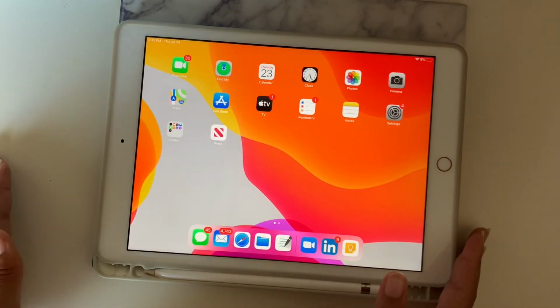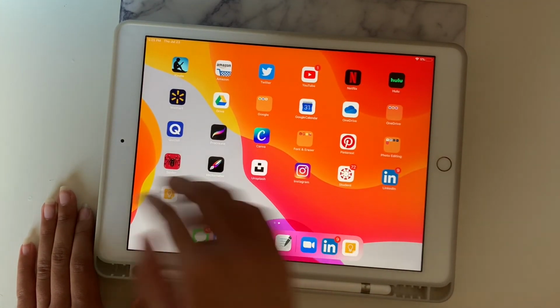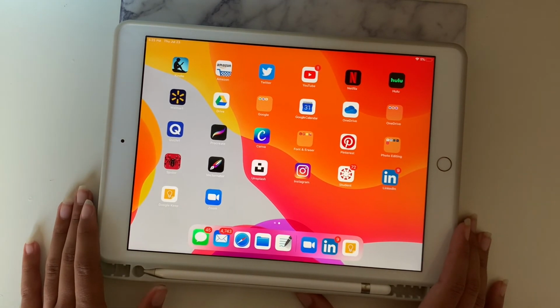That brings us to the end. Again, this is just a regular front page, didn't really customize this. And these are all of the apps that I have on my iPad and that allow me to be productive, whether it is for school or my hobbies or my interests.